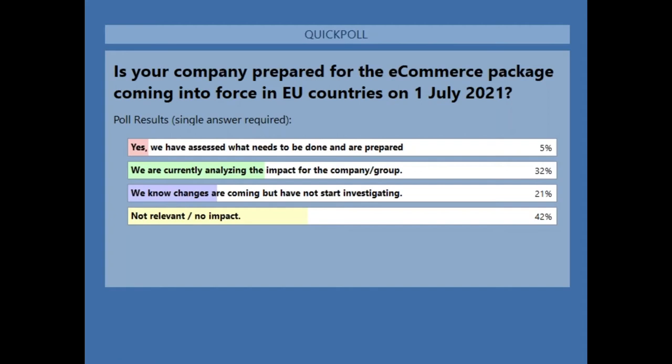32% say we are currently analyzing the impact. That's quite interesting. 42% say it's not relevant. Not sure why it is not relevant, maybe because of a tax advisor joining us today, or because it's not relevant due to the fact that the products are not covered. But I'm very much interested indeed in the second answer, that people are currently analyzing. And that's why it's also interesting to hear what eClear can provide with its solution in that area.